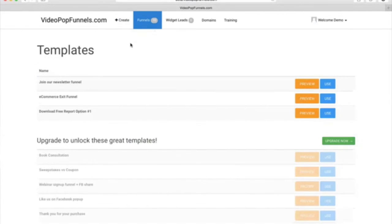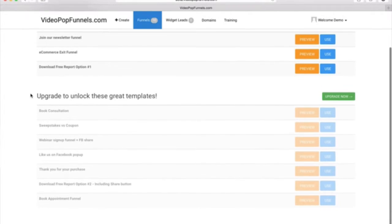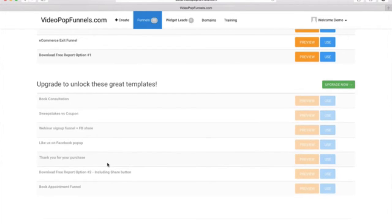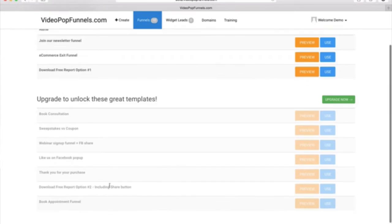Inside of Video Pop Funnels, we have pre-designed templates for your website. If you purchase our one-time offer, which unlocks more templates, we have things like sweepstakes, booking a consultation, webinar signups. That's super powerful. Someone's on your website and says, I'm not really ready to buy, I need more information about your product. Cool, why not join our webinar coming up today at 4 p.m.? Click here. Like us on Facebook. Thank you for your purchase, offering them another free report or something like that, and booking appointments and stuff like that as well.